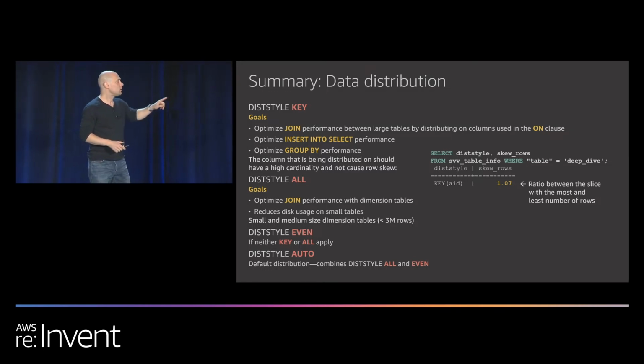With dist_style_all, like I mentioned, it's meant for smaller tables. We define a small table in Redshift as being about 3-ish million records or less. I've seen some customers have success even at 5 million records, but as a rule of thumb, if it's 3 million rows or less, you can usually use dist_style_all for that table.